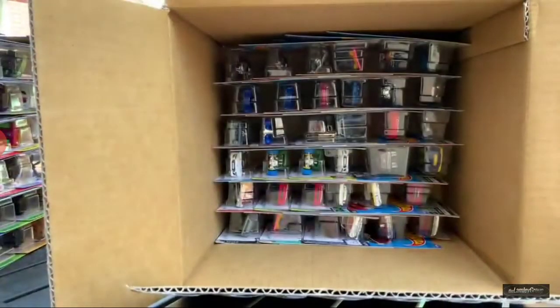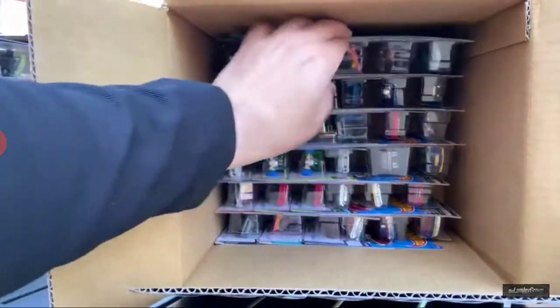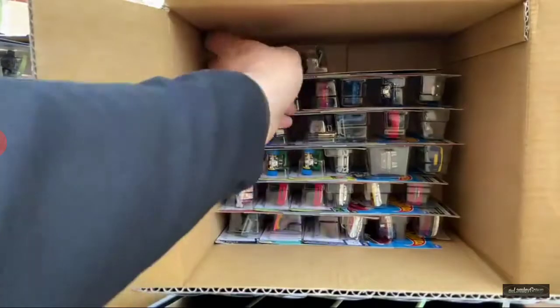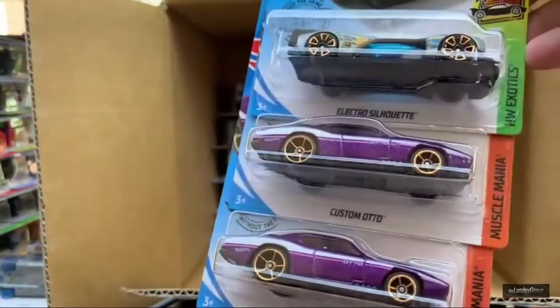That's it for the first half, everybody. Let's see what else we got in here. So the second half is up. So we're going to get to that. That will be very cool. All right. Manga Tuner, Veloci Racer, and La Fasta. Jeez. Electro Silhouette. Oh, yeah, that one. Custom Auto.